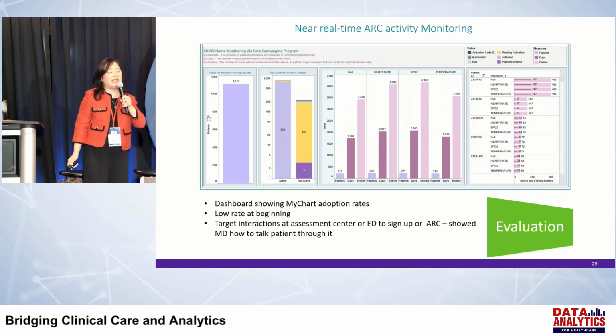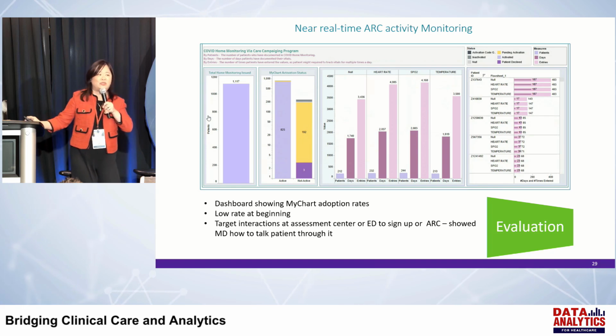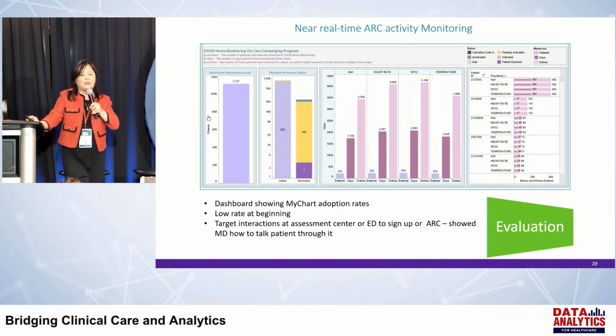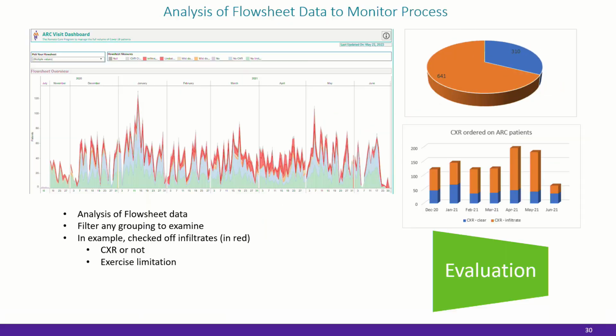So because this dashboard was available to us every week, we were able to push their adoption from 15% up to 55%, because you wouldn't know unless you measure.